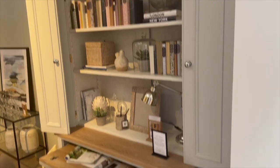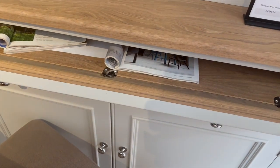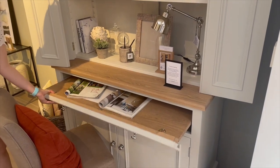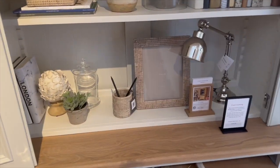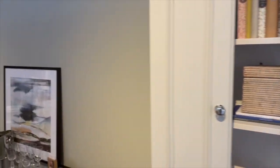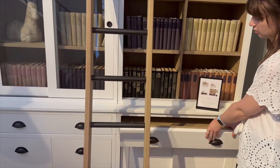I like this one. This would be perfect for editing. Yeah, look. So that pulls out as well. Oh my goodness. And then also closes up too. Wow. That's so cool. The workstation is £4,350. Oh, cool.